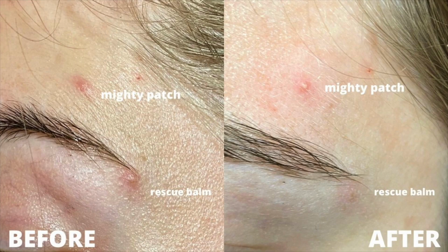I also used the Rescue Balm last night on an old pimple that was kind of like a scar. It wasn't ready for the dark spot patch yet, so I had one at the end of my eyebrow here. It's a lot more mild and gentle, which I think is what it's meant to do. It's supposed to help with irritation, inflammation, like the redness. So I do think that this one right here definitely went down a bit. I'm really impressed so far. Like I said, it's only been one night.